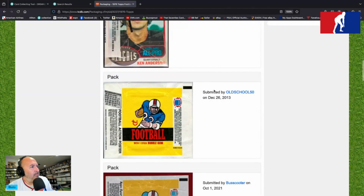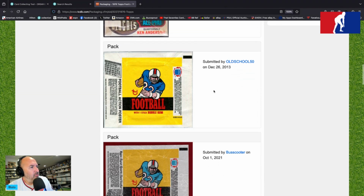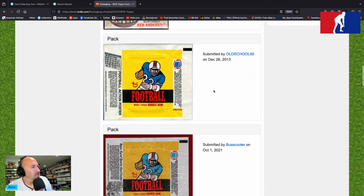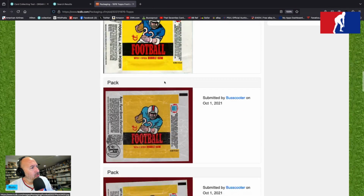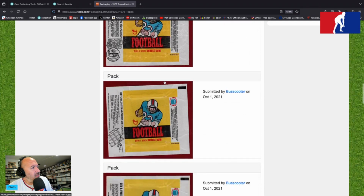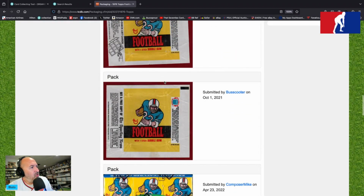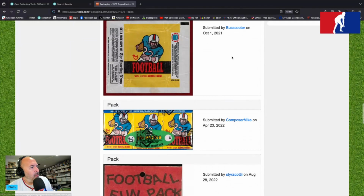There is a wax wrapper. It's yellow, and it's a player in what appears to be a Buffalo Bills uniform coming at you with the football. Curved T Topps, football, one stick of bubble gum. You get a football action poster on offer. You get the card killer locker on offer. You get the checklist cards on offer. You get a free copy of Sporting News on offer. These are all wrapper offers.